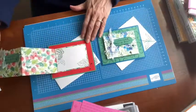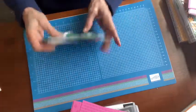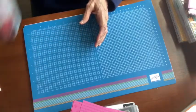And then this was the one with the blueberry paper. This is the one with the raspberry paper. So that's where we were on Monday. So let's kick off where we are today. We've done our review.